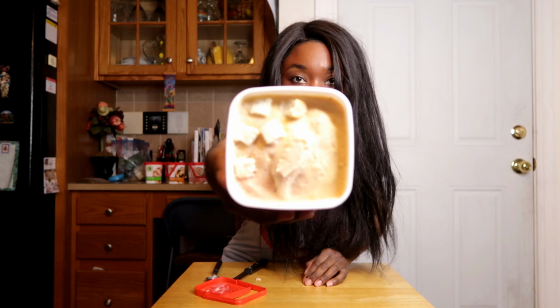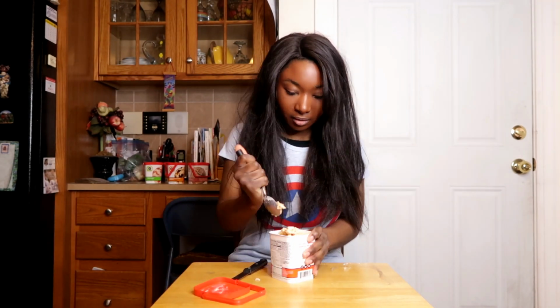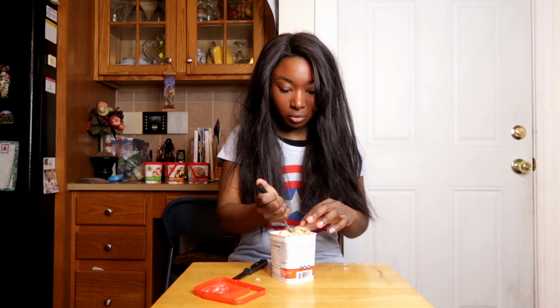All right, so this is what the inside looks like. It looks pretty interesting. It's got white chunks, the donut chunks. And it looks good. Okay, so I got everything onto one spoon. And let's see.